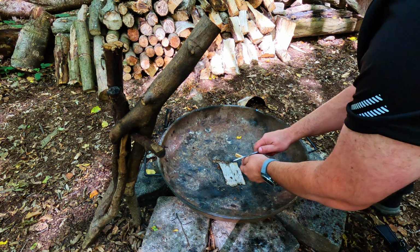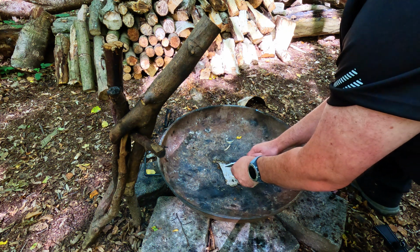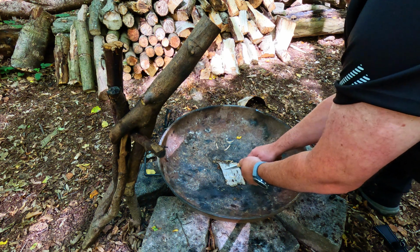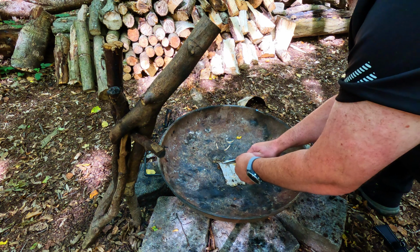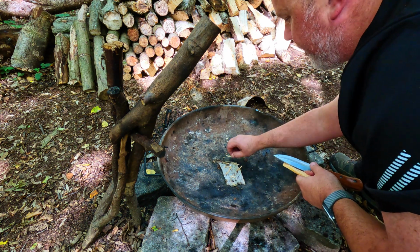We'll try some fat wood. So let's get some of those. Oh, you can really smell the resin from the pine. Oh, that's really nice. Let's get some of those on there.